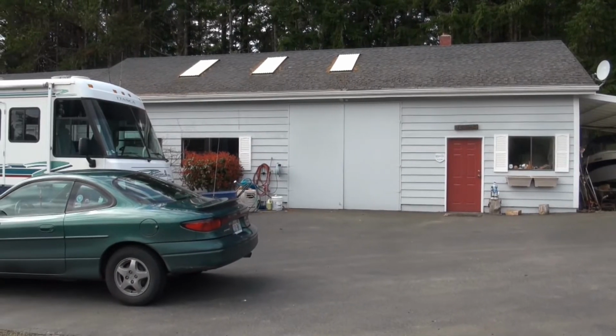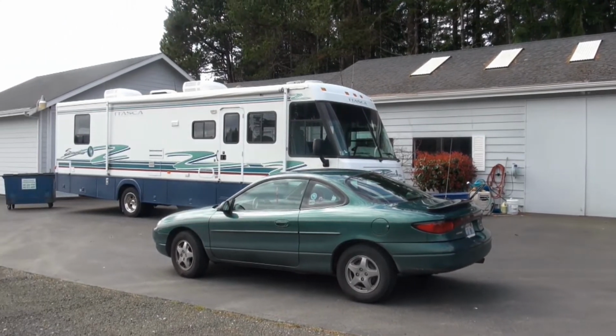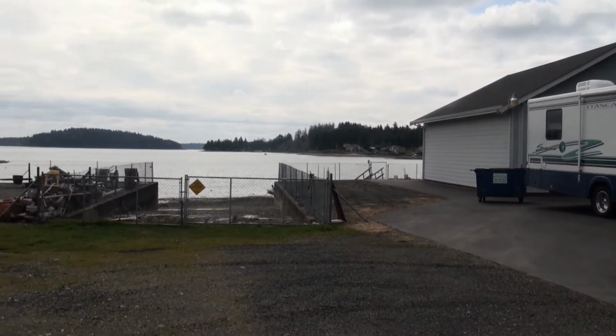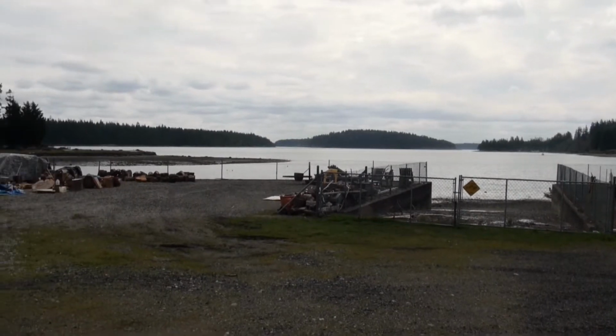That's my studio over there, which is way too big. I got too much stuff in it. Got the motorhome out right now. We're going down to Salem. Going to be down there for a week, and then you can see my wood mess over there.